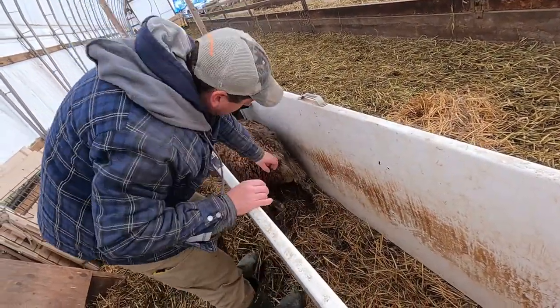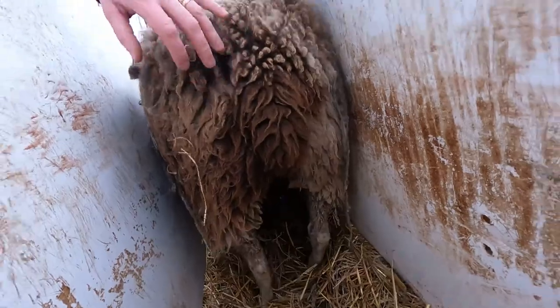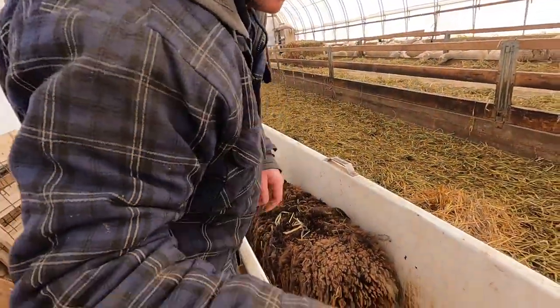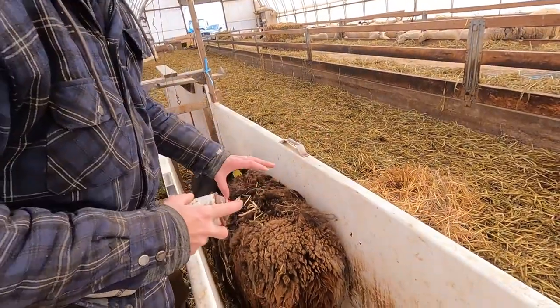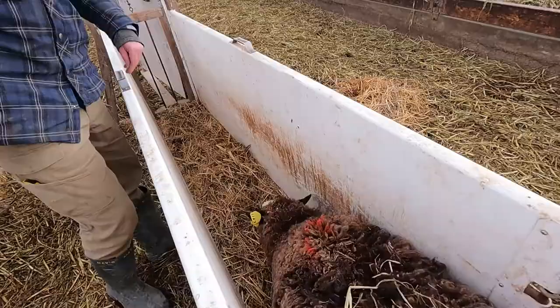This one here has a little bit, but very little. So she's probably 3.5 months away yet. This is an example of one that we're gonna put in a separate group because, of course, she's black, so it's hard to mark. That's good enough.